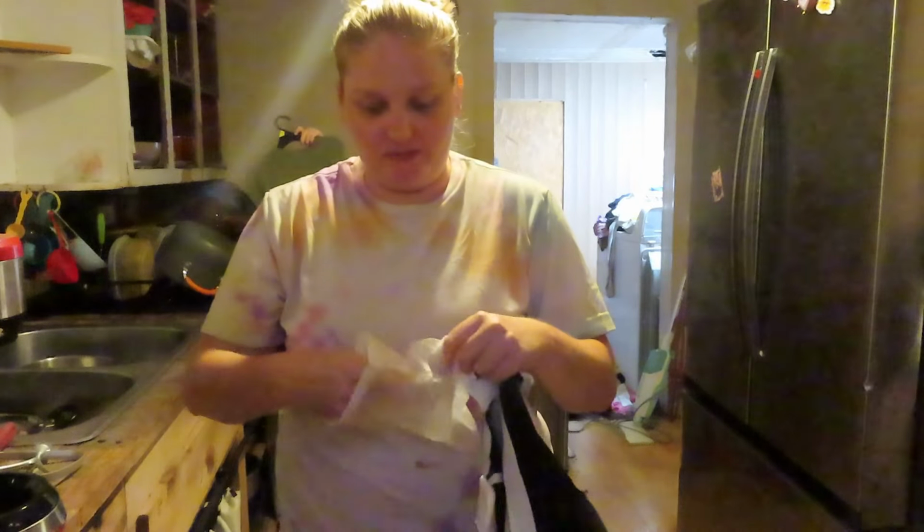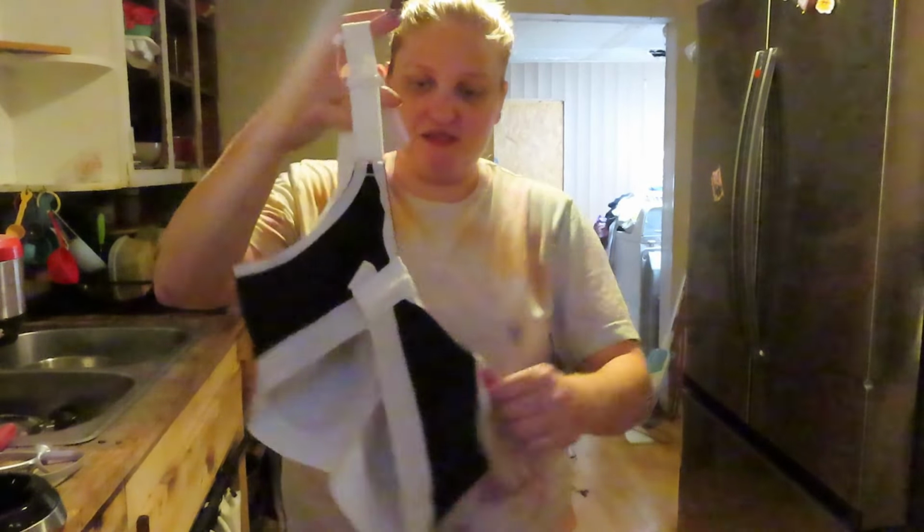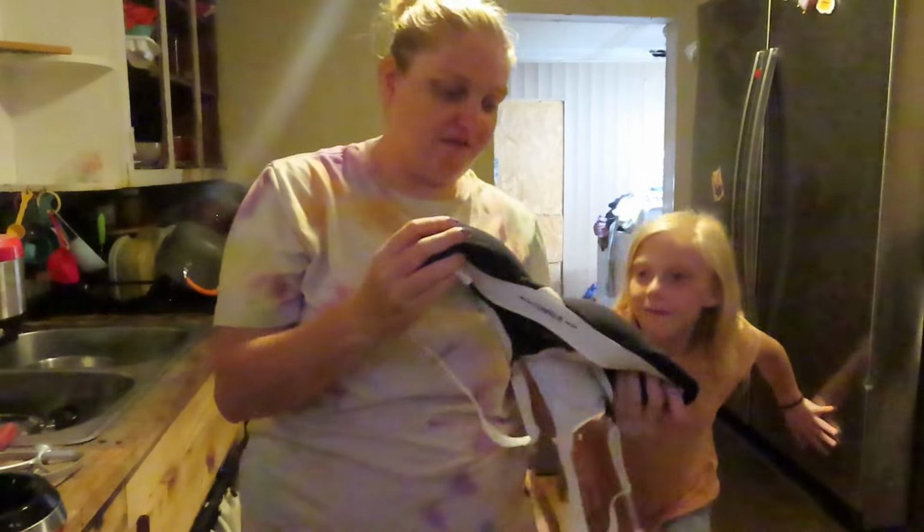Some of them come with an extra band if you need that for support. But this is what this one looks like. It's very soft, so we can feel. This one? Yeah, feel. Oh, that's soft!